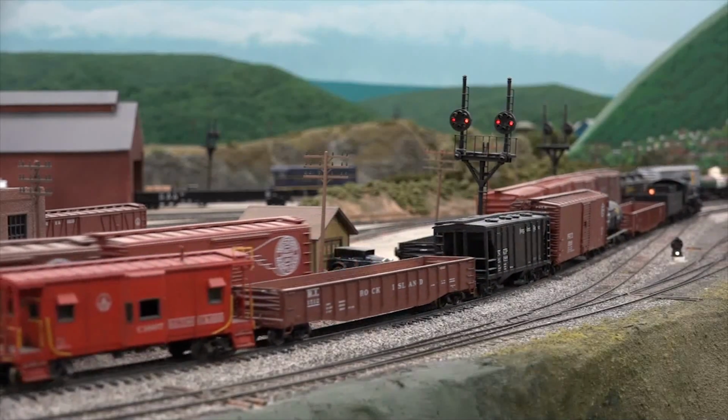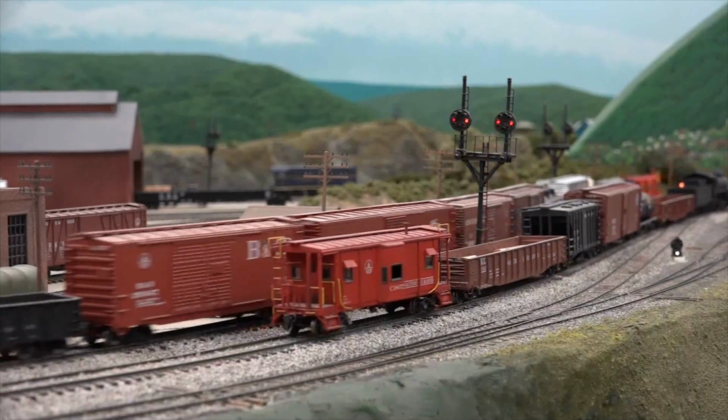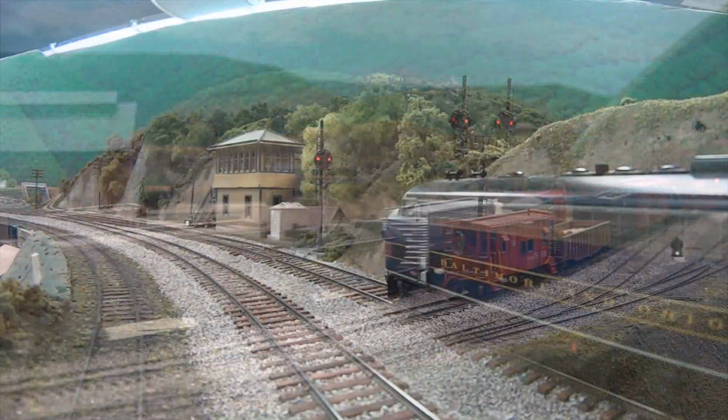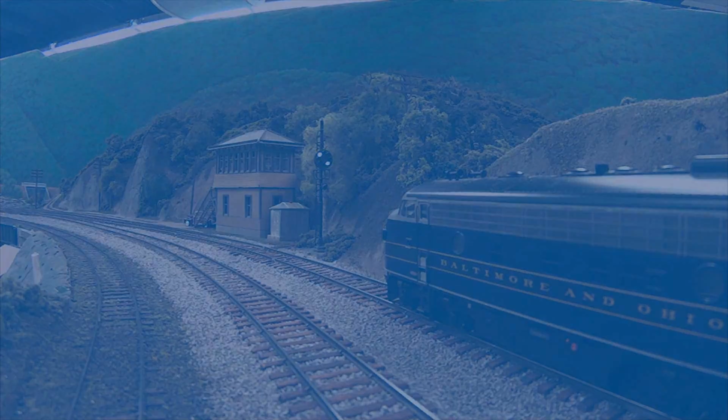The B&O's call-on aspect is stop and proceed at restricted speed and prepared to stop again. The restrict aspect can also be used for call-on. On the Cumberland West layout, restrict is reserved for entering yards or other dark territory.